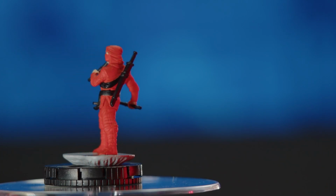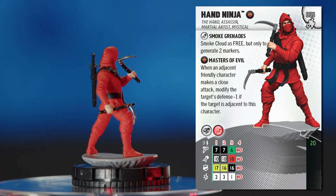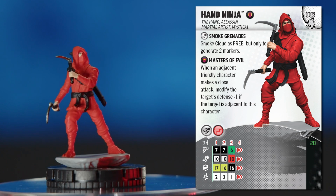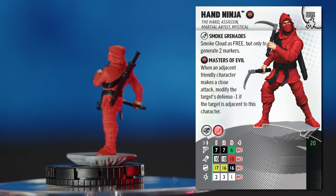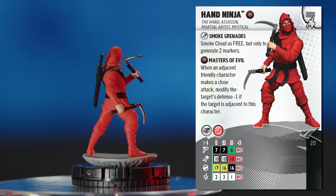Bold choice, Hand. The Hand, Assassin, Martial Artist, Mystical Keywords. Got Masters of Evil team ability there. Set number 5. Comes in at 20 points. Has some stealth. And has a special attack power, Smoke Grenade. Smoke Cloud as free, but only to generate 2 markers. Okay, awesome.